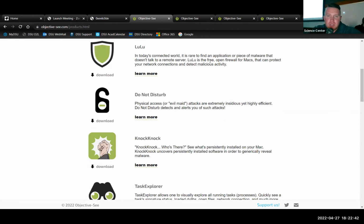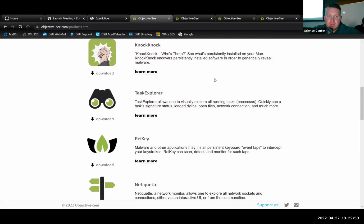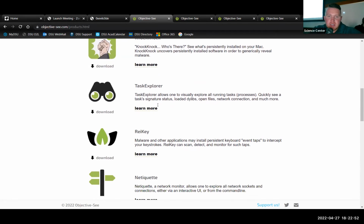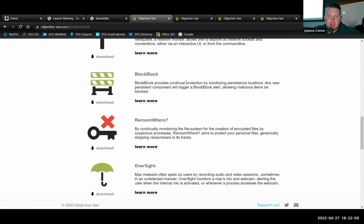Lulu is that free open source firewall for Macs that can protect your network connections and detect malicious activity. Knock Knock was the one in the slides. Task Explorer allows you to explore all running tasks and processes on the Mac. And Block Block monitors the persistent locations on a MacBook where malware might install itself.